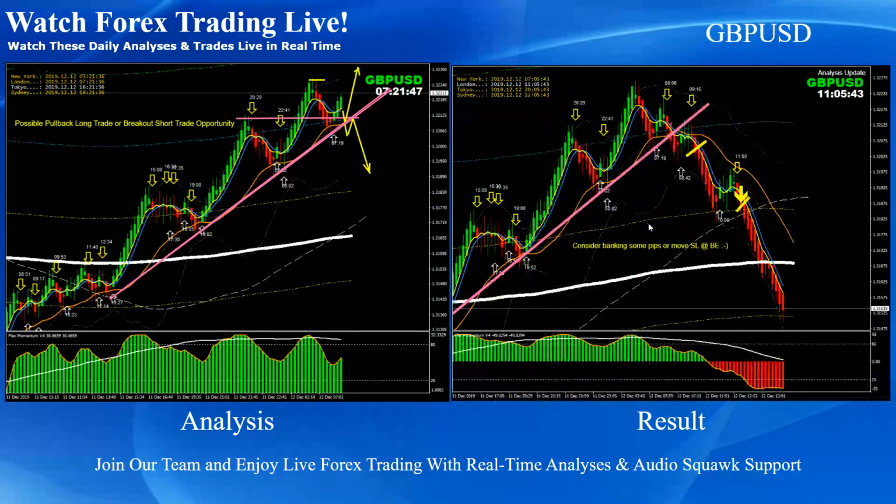Pound dollar, pretty straightforward. We mentioned look for the pullback. That was the first priority. As you can see, when the price came back, we did not see any green candle. That's the beauty. That's why the price-based charts help us. So price broke, as you can see, pretty straightforward as mentioned on the analysis. Price retested exactly as mentioned on the analysis, and then reversed.